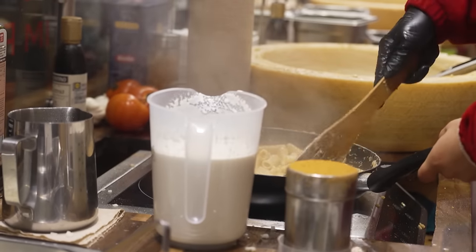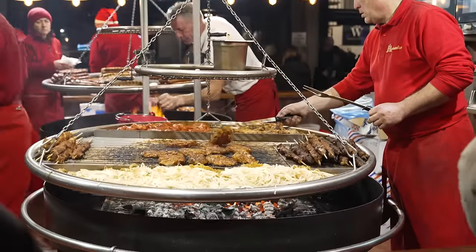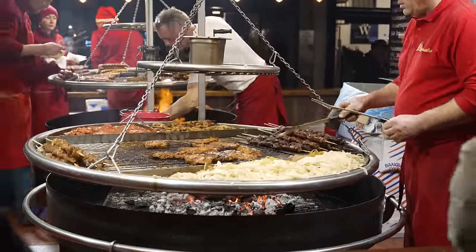Truly wish we had like 8 stomachs so we could eat everything at every single one of these Christmas markets. Yeah, it's just not possible, guys. Everything looks delicious, but we only have so much room. I really wanted some Käsespätzle, some Bratwurst. The barbecue grill, all the Wurst and everything looked amazing, but now we're gonna head to the last one.